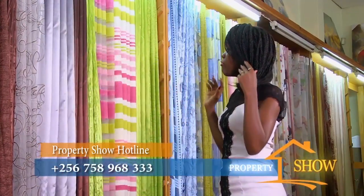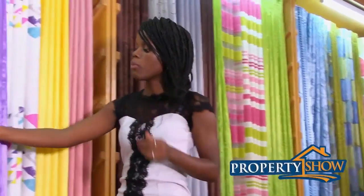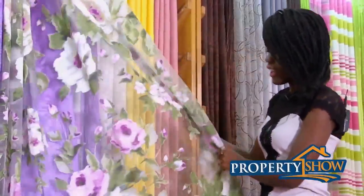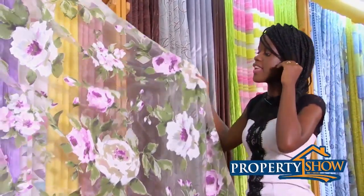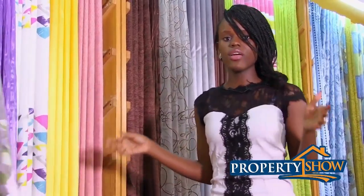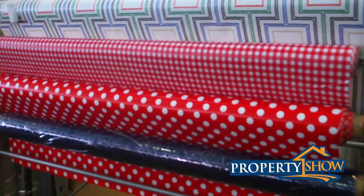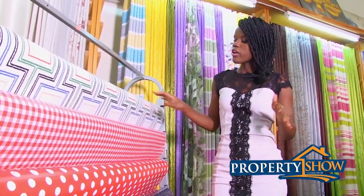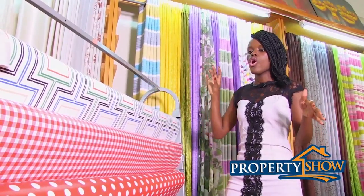Then we come to the florid. Now the florid is one of the most common patterns of curtains. Like right here, you have a florid pattern. Flowers are all over and you can see where they're repeated, but it's basically dealing with the flowers. Now these wallpapers right here are a perfect example for the geometric, because you see the symmetrical divisions, the symmetrical repetitions.